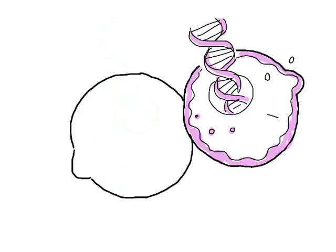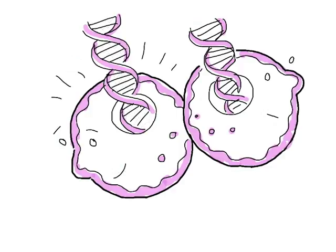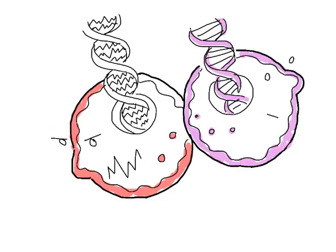Exposure of cells to carcinogens can damage their DNA. Sometimes when cells divide, DNA can be damaged just through bad luck. Damage to DNA is usually repaired, but sometimes it isn't. When damaged DNA goes unrepaired, the cell receives bad instructions and can turn from a healthy cell to a cancer cell.